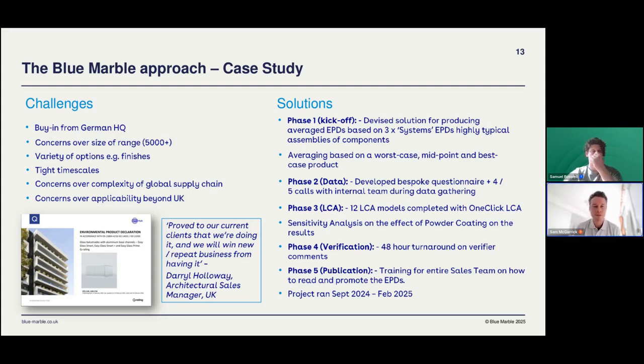So in terms of the solutions we devised, I've broken this down into the different phases that I just mentioned. You remember I mentioned the 5 different phases of an EPD project. In terms of the kickoff phase, what we ended up doing is we devised a solution for producing averaged EPDs based on 3 different systems. These are assemblies, highly typical assemblies of those components.